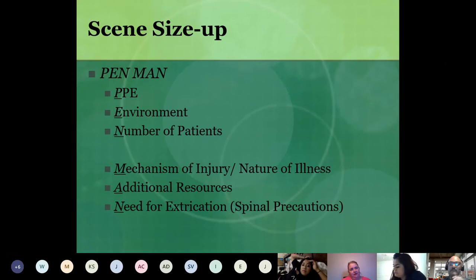We talked about additional resources and then need for extrication. And that's what it is for BTLS. It's need for extrication. Do we have to get the patient out of somewhere where they might be trapped? But in your skills packet, and really the important thing is spinal precautions or C-spine. And it's as simple as just grabbing the head and keep it in neutral alignment. You don't have to put a collar on them or anything. It's just securing the head and making sure the head does not move. That's it. Later on, we'll worry about the collar and putting it on a backboard and everything. But right now, it's just securing that head.